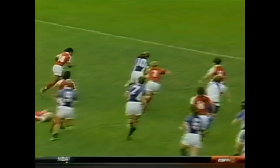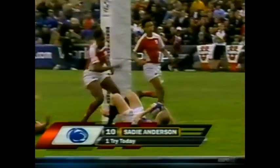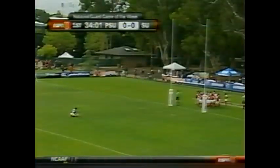Yeah, there wasn't a whole lot in it. Just a straight little move from Daly to Ziegler. Ziegler, there's just a little pop pass up to Sadie Anderson. Anderson, shoddy tackling that time by Stanford. She just went right up the gut, scored between the poles. A nice start for this Penn State side.